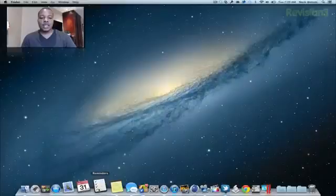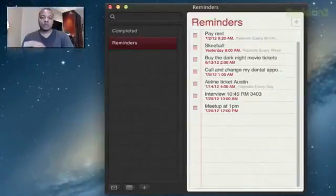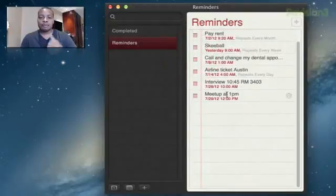Now going up to the reminders application, which is one of the new things here in macOS 10 Mountain Lion. It's basically just like the reminders application on your iOS devices, and everything syncs in the cloud. So all these reminders I actually set up on my iPhone, but they're synced up on my Mac, and it works just like the iOS app. If I wanted to get rid of something, I can go ahead and check that off and say boom, I already did that reminder. And also you can set up a new one.